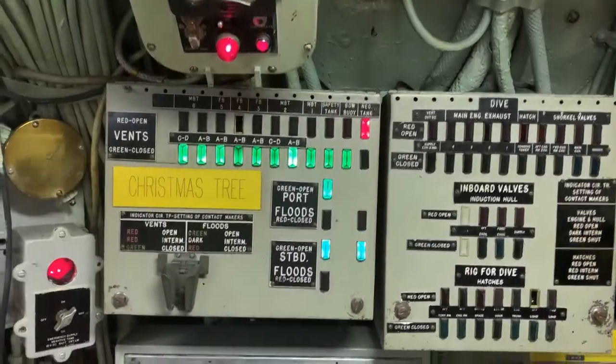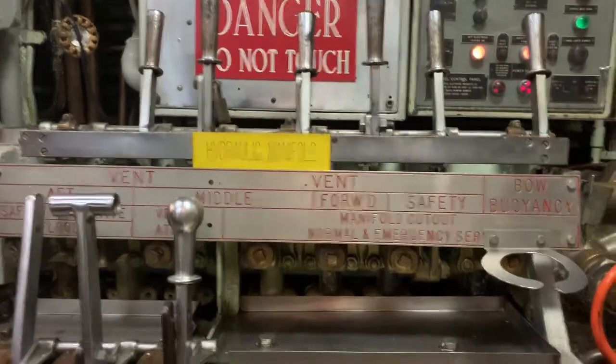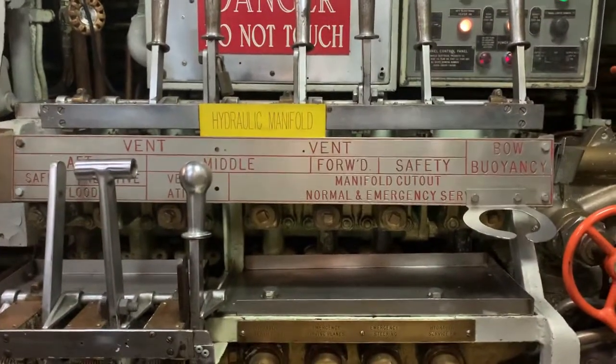Next, we have our hydraulic manifold. The nickname for this station is Christmas Tree because the lights on the display are red and green. Each one of these lights corresponds to a hatch or hull opening somewhere on the boat. If the light is green, that hatch is closed. If the light is red, that hatch is open. When we're diving, we want what's called a green board, which is all the lights on the display are green. Because if one light is red, that means something somewhere is flooding, and that's no good for anybody down here.